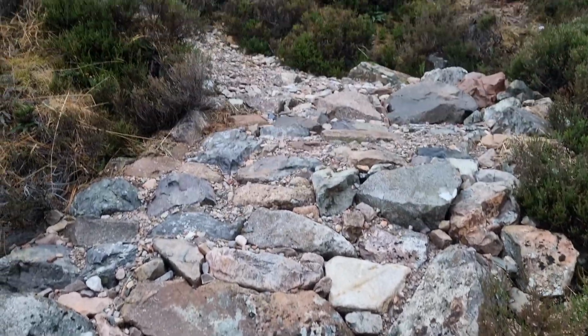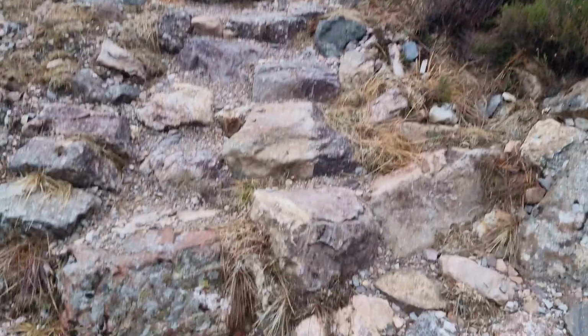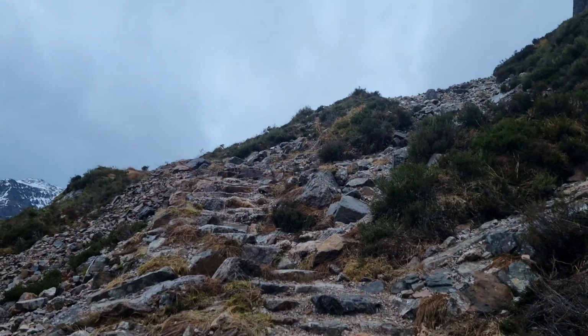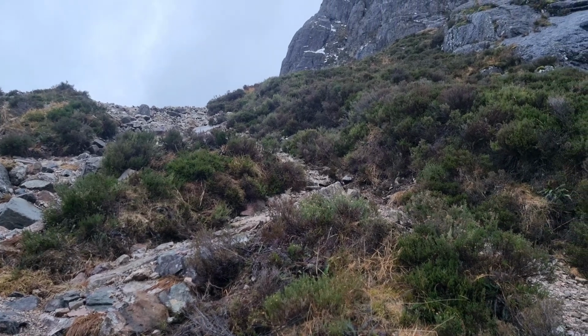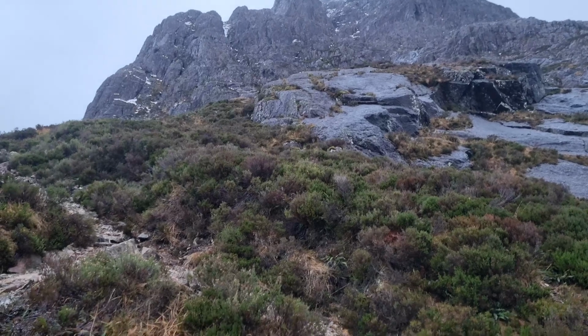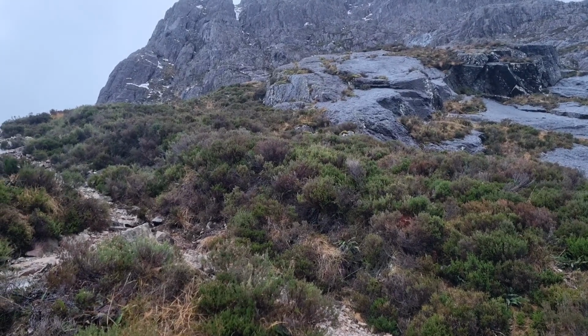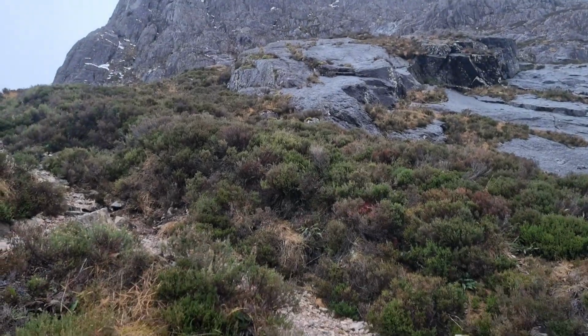So you'll come to a section where you see a nice broad path go off to the right, in parallel to this path that we're on, but we want to start keeping right now and go up that way. If it's the first time up here, this can be quite tricky to make sure you go up the right route. Definitely makes it easier when you can see people ahead of you.